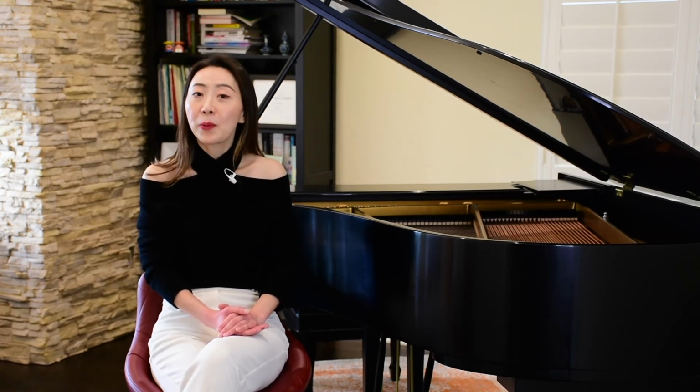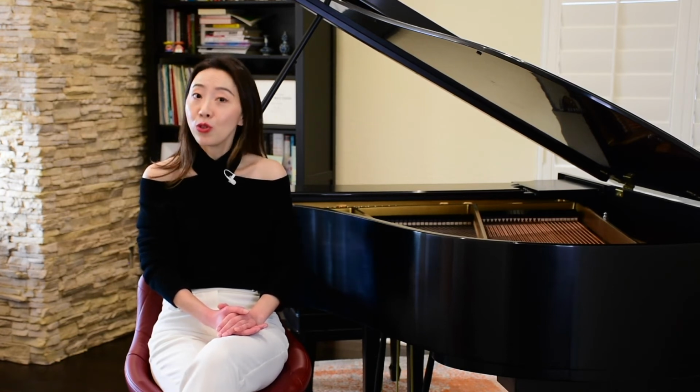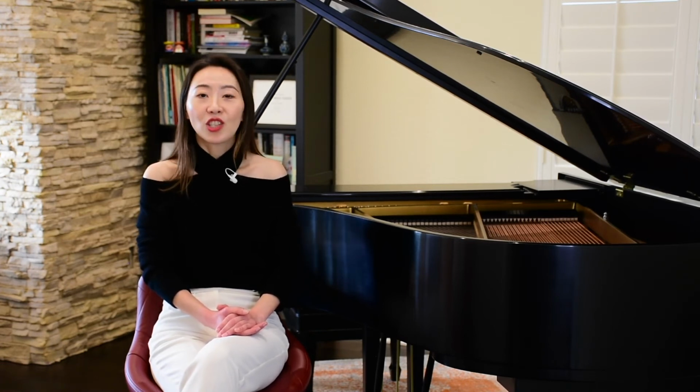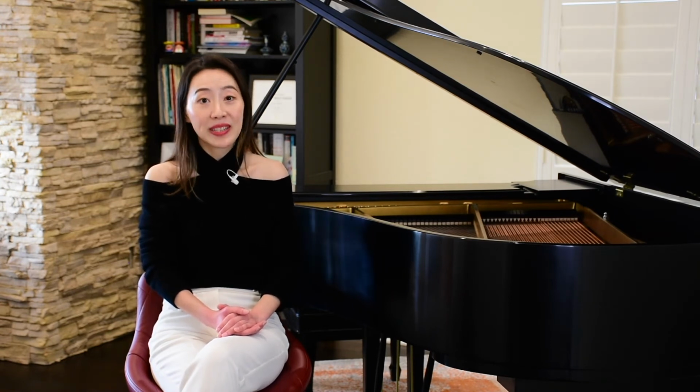Number 3, prepare what to do if you had a memory slip during competition, how to recover from your mistakes and move on to complete your performance. Memory slip is the most common mistake students make when they're under pressure. There are many ways to address this problem. For example, in addition to memorizing hands together, students should also try to memorize hands separately if they feel the memory is not secure. This is particularly helpful in memorizing Bach.